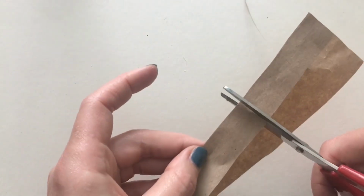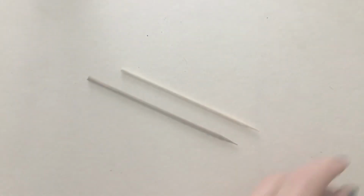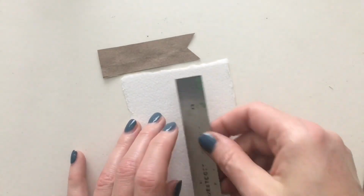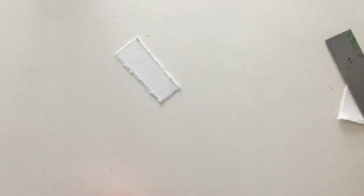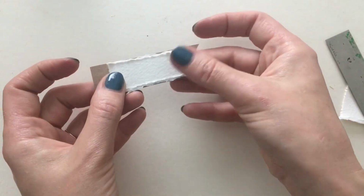So I'm just taking this darker part of the paper bag where the seam is, so it's a little bit more stiff, easier to use. And I've also taken my barbecue skewers and painted one of them darker brown. All right, so tearing off a piece that's the right size to fit inside my flag. And now the real fun begins.